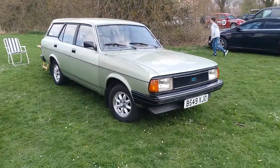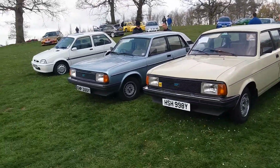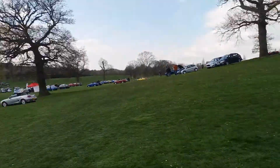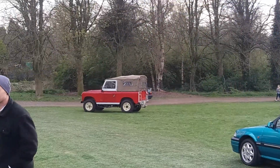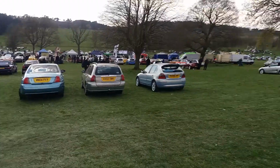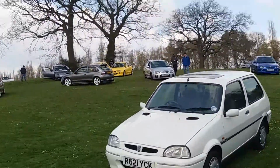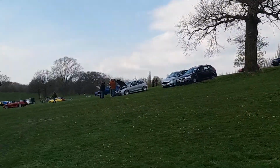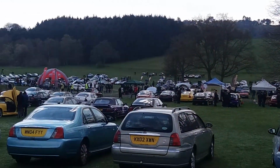My grandfather had a company Marina and about 3 Maxis. Company cars, we do a lot of miles in them as well. Good workhorses. This is the 2019 Longbridge Rally. Over 100 there. And various other cars here. Well, there's the stalls and stands as well here.